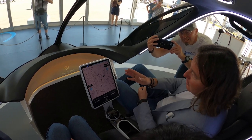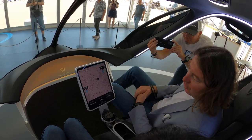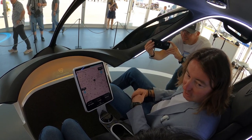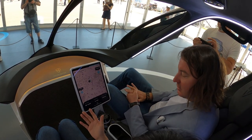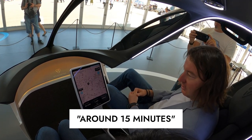And so from Le Bourget to La Défense. Yeah, that was one of the routes. From Le Bourget to La Défense in the middle of summer and the Olympic Games, it could take up to 2 hours in the traffic jams. Yes. And the flight would be for how long? We expect 10, 15 minutes? Yeah, around 15 minutes. It's really impressive.